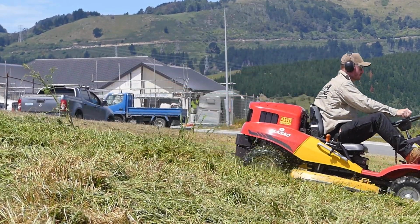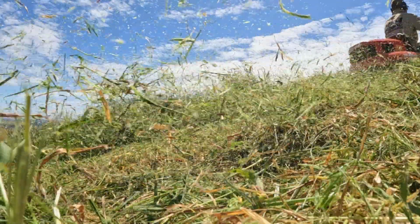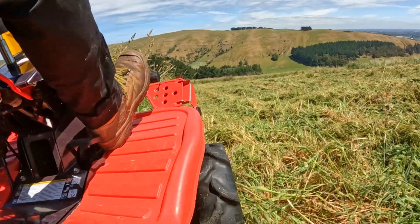As you can see, this is a steep section, which is perfect for me because I've got a big strong machine that not many people have here in this region. It can really tackle almost anything you put it through.